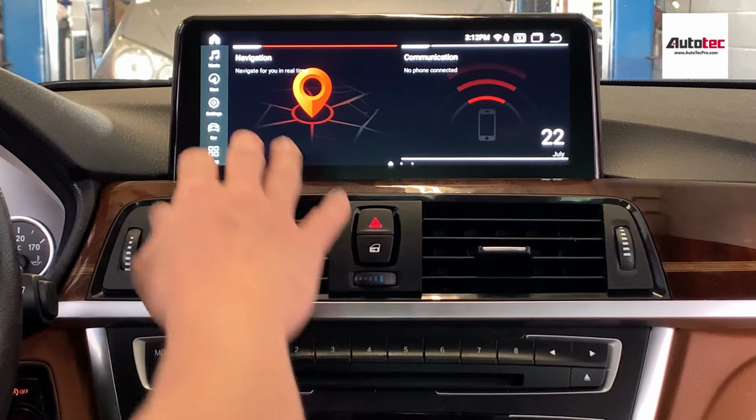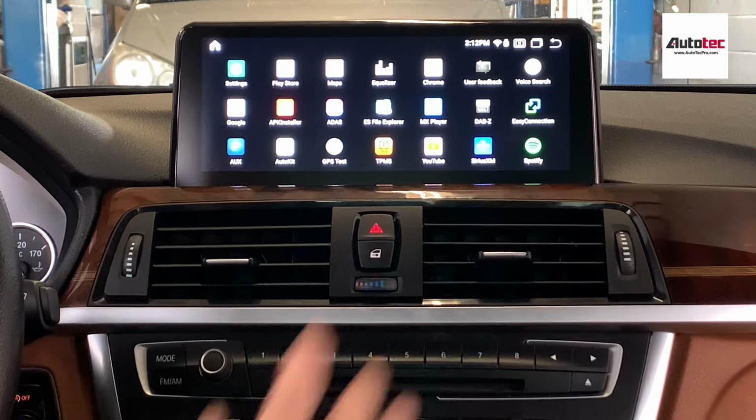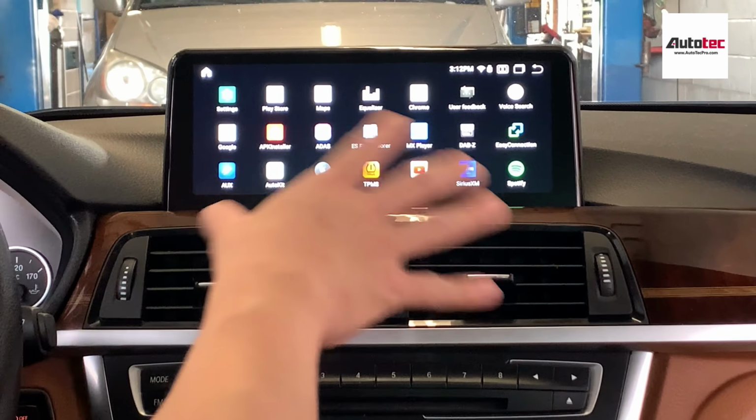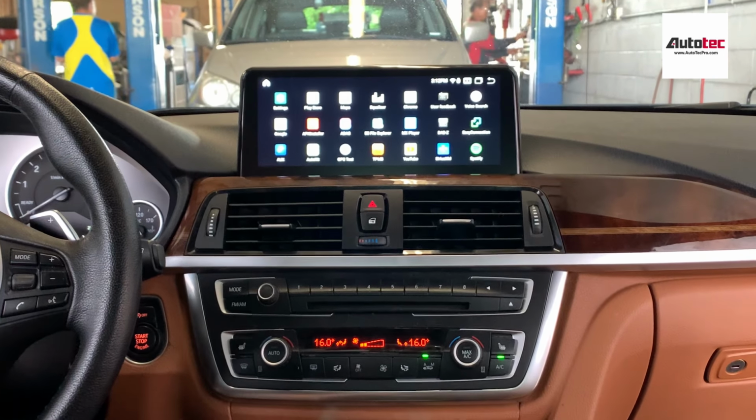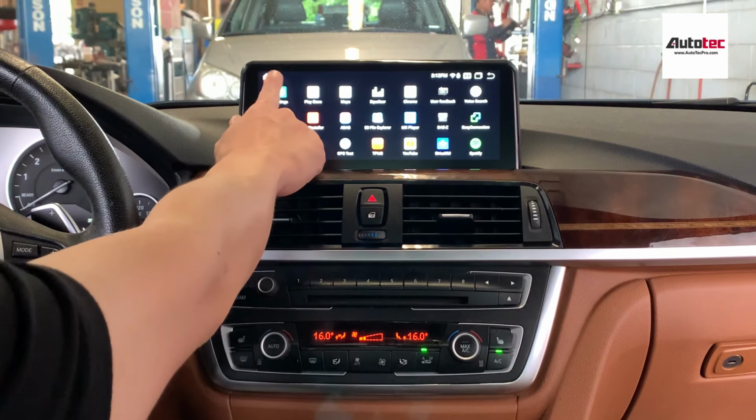This one also comes with an anti-reflection screen. You can see that, and it's very nice, okay? This is a 720p screen, a 1970 by 720 high definition screen.